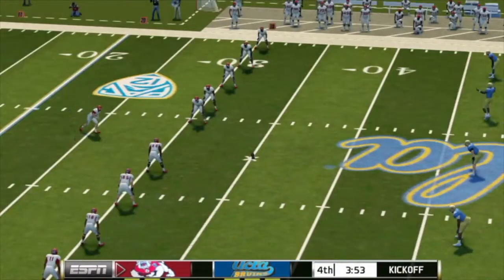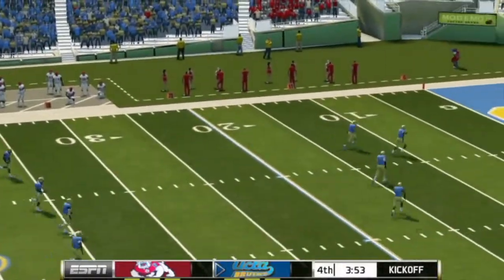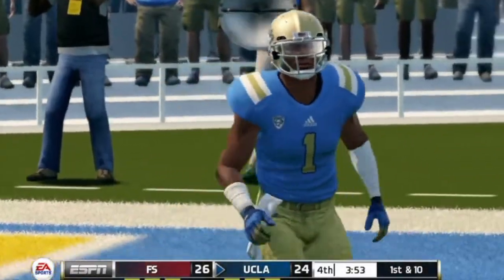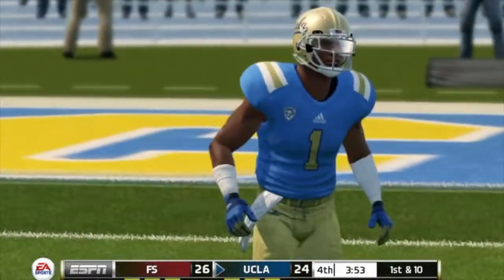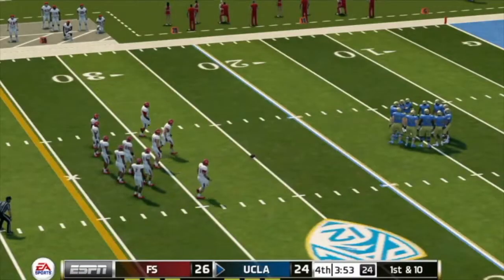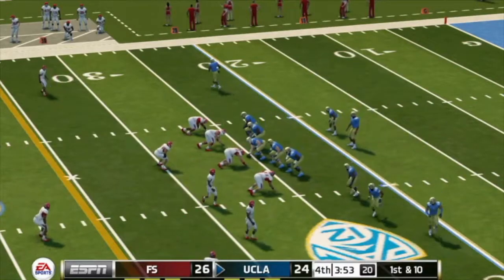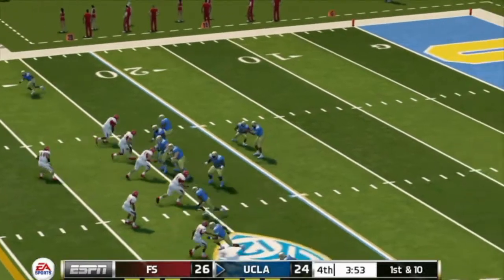Evans, Fresno State is ready to kick it away. He really got a hold of that kick. This one's going to be down in the end zone for a touchback. This offense was infected by the turnover bug their last time out. Let's see if they can hold on to the ball here. Anytime you give the ball away, it's a disappointment. So these guys want to show that they can hang on to it.